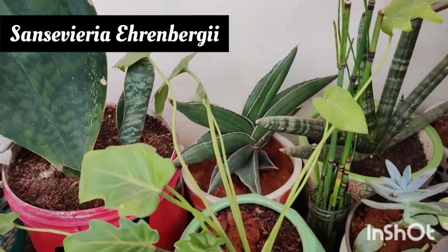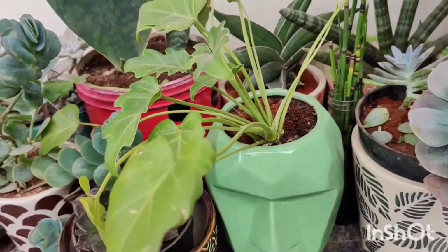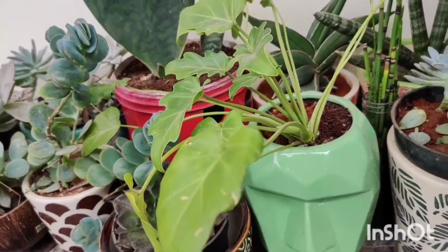Okay, next is my Sansevieria ehrenbergii. You know I love this plant. If you've seen my previous videos, I have a whole separate video on how to care for Sansevieria ehrenbergii. So I will link it up. Please go and watch it.